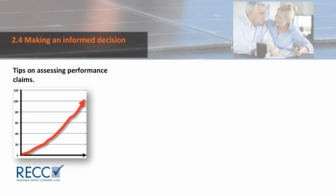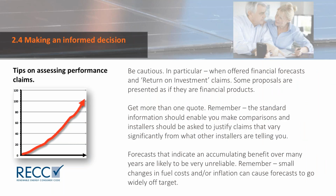Okay, three tips on making an informed decision that are really important related to performance. Firstly, be cautious, in particular when offered financial forecasts and any claims on return on investment. Some proposals are presented as if they are financial products when they are not. Get more than one quote, and preferably three. And remember that the standard information should enable you to make comparisons between installers, and installers should be asked to justify claims that vary significantly from what other installers are telling you.